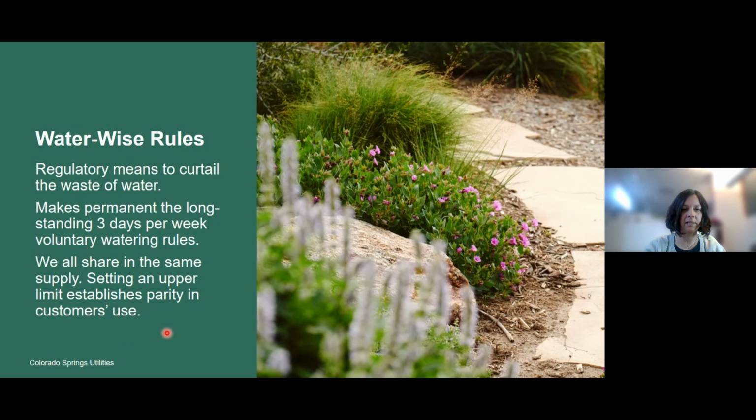And the reason we did this, there are multiple reasons. Setting limits on what all of our customers can use evens the playing field and keeps things fair for everyone. We really wanted to instill a conservation ethic because water is scarce in Colorado. We're seeing that more and more each year as drought continues. So every drop we can save now is a drop that we don't have to go out and find, because the city is growing, in case you hadn't noticed.